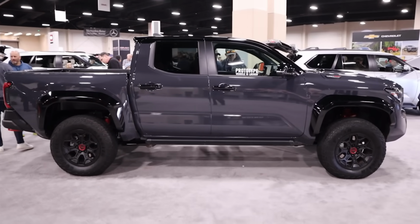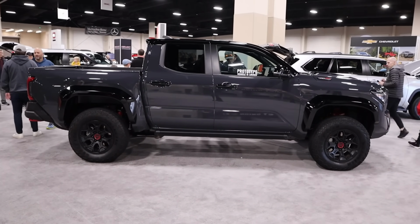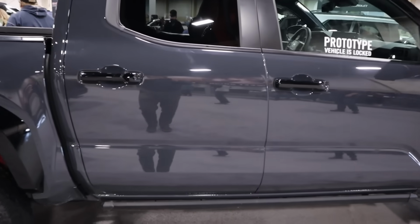And interesting, the cab looks kind of smaller. I thought that they were only going to do the bigger cab, but maybe that's just the cab size. I don't know. Most mid-size pickup trucks are pretty similar. Looking in here, it doesn't look like you have a ton of leg room back there. It's cool to see the back of the seats though. I think those seats are pretty cool overall.